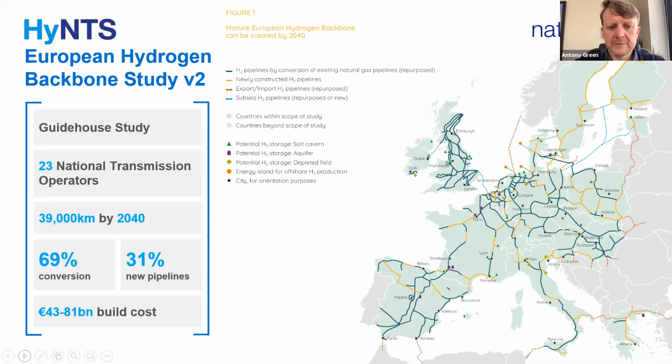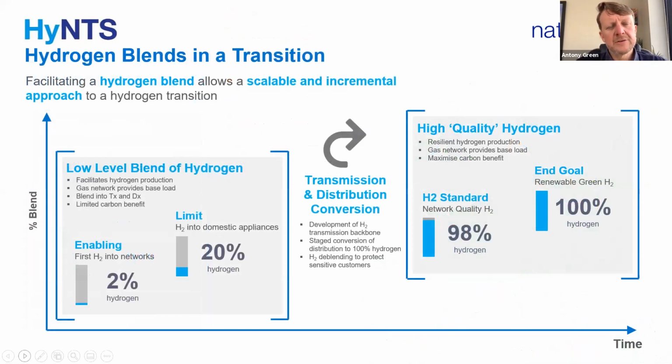So just move me on, please, Phoenix. I just want to really spend a couple of moments talking about hydrogen blends and their role in a transition, because it's not going to be very easy to go from 0 to 100%. There's a number of reasons for that. One is the physicality of actually doing it. How would you manage that? How would you measure it? How would you create a market mechanism to allow you to do that? You've also got to work out how on earth you would produce that much hydrogen to get to that point.